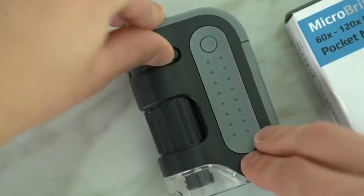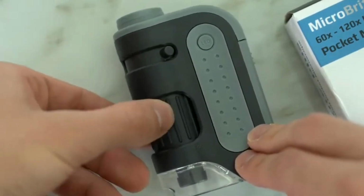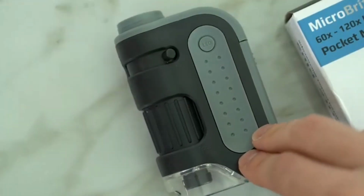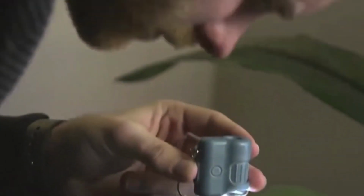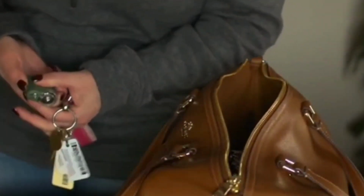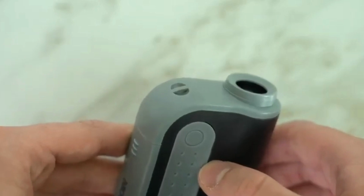The Carson Micro Mini 20x LED Lighted Pocket Microscope is a tiny but powerful gadget perfect for exploring the microscopic world. It offers 20x magnification and features a built-in UV light and LED flashlight. This pocket-sized microscope is ideal for kids, students, and hobbyists who want to examine small objects closely. It's compact and portable, making it easy to carry anywhere. Use it to study plants, insects, or everyday items in great detail. This gadget is educational and fun for curious minds.